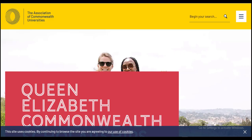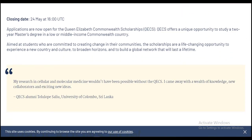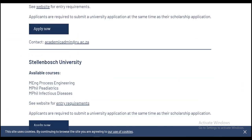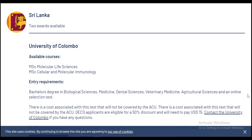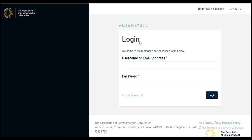After clicking on Apply Now, you'll be redirected to this webpage of Queen Elizabeth Commonwealth Scholarship. Here you have to select the country and field of your interest. I'm going to apply for the University of Colombo. After selecting the country and the field of your interest, click on Apply Now. Then you'll be redirected to this web page.